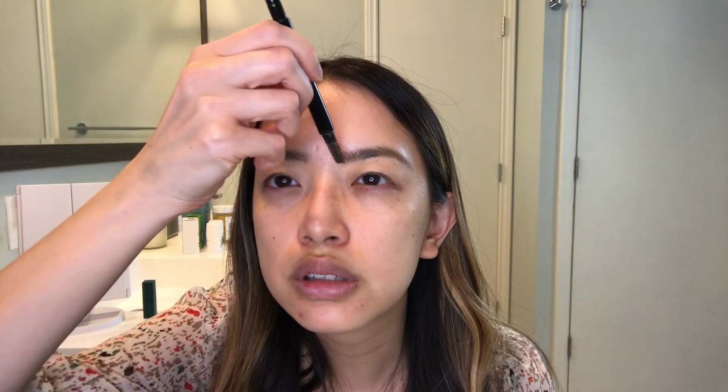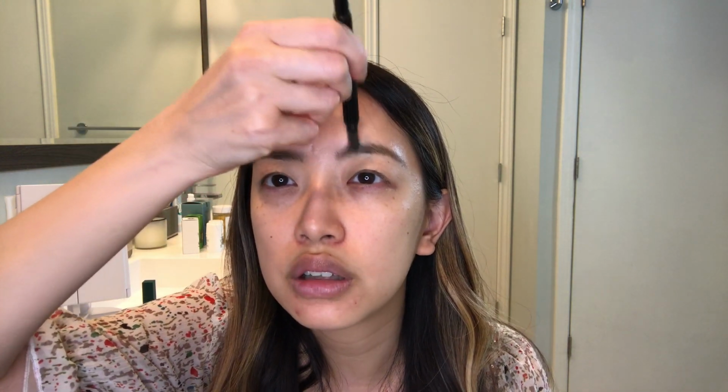And then when I get to the front here, I just draw in a few individuals. Some days it's better than others. And then I'll spread the color with the spoolie again. And I just want to make sure, for the most part, it's even on both sides before I move on.